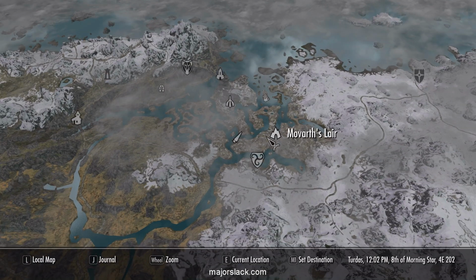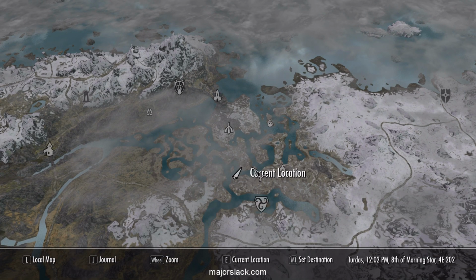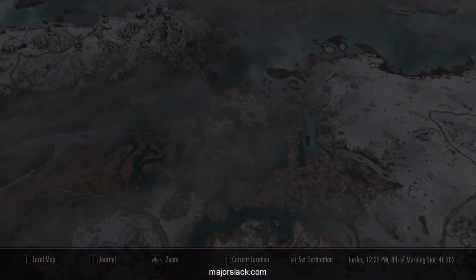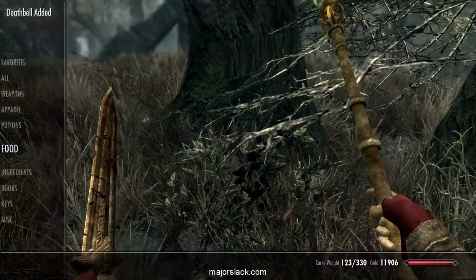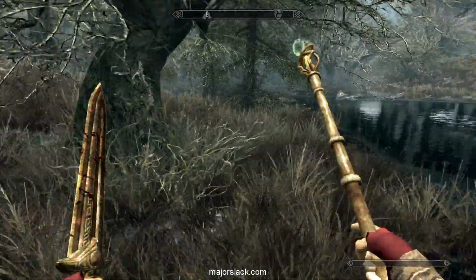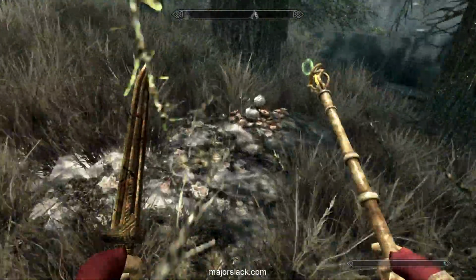Once you get there, turn around and go back, and then we're going to forage along the north shore, if you will. Okay, so forage there, forage all along here, and get more swamp fungal pod and death bell. Let's see our swamp fungal pod count. It is up to 16. We need 4 more. Let's go and watch out for mud crabs.